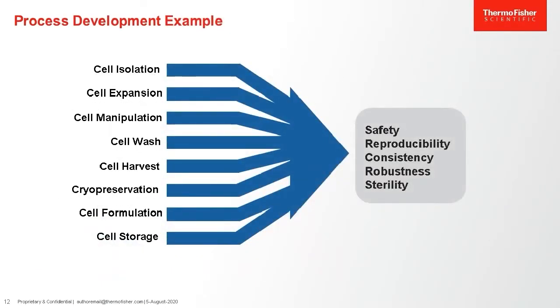This slide shows an example of process development. As you can see, there are a variety of steps in this process, starting on top with cell isolation all the way to cell storage. Focus on process efficiency will enable the scientists to not just incorporate, but also evaluate all the steps and ensure that cells in each and every step still maintain safety, reproducibility, consistency, robustness, and sterility.